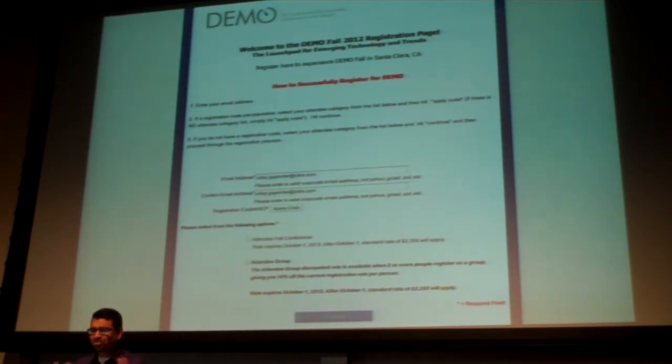Number 2, there's some conditional statements I gotta follow, I gotta think about, right? If a registration code is pre-populated, what are you talking about? Select your attendee category, what? Hit apply code, then hit, I'm already lost, I'm confused.